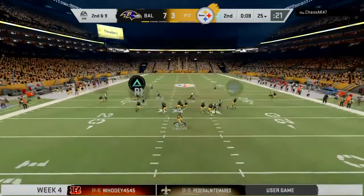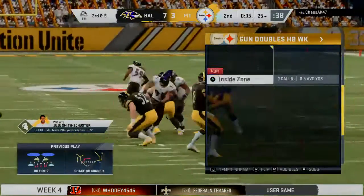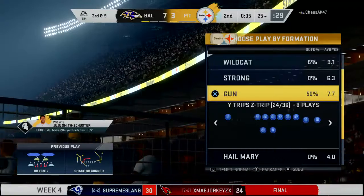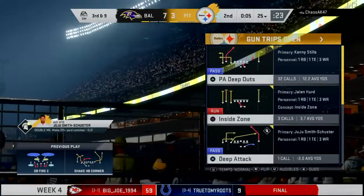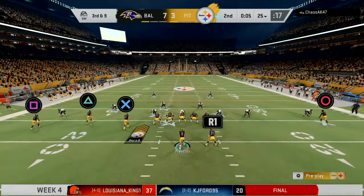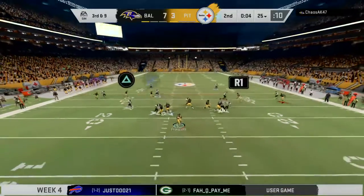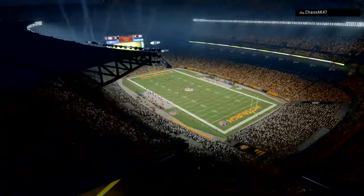On 2nd and 9, Prescott. And that is incomplete, stopping the clock with 5 seconds to go. He was trying to get that one to Kenny Stills, and it's 3rd down. After an incomplete pass on 2nd down, that'll leave him trying to convert on 3rd and 9. No gain on this defense, no gain. Final play of the half, Prescott. And he's got the first down, yardage before being taken down at midfield.